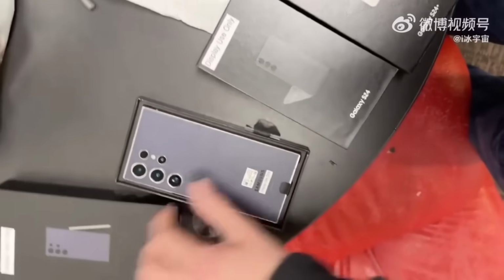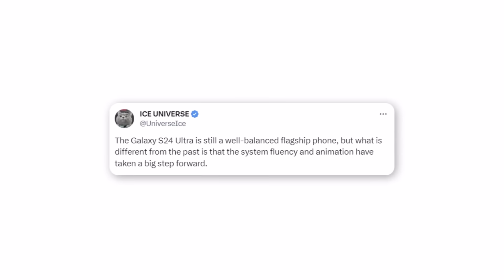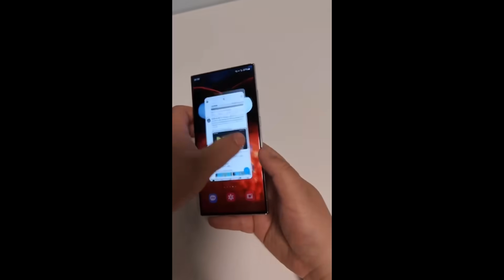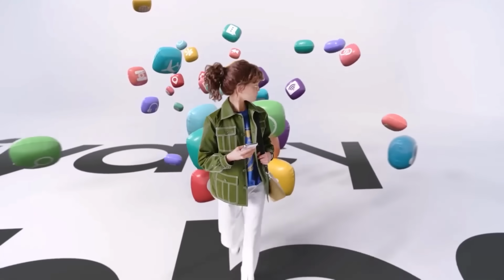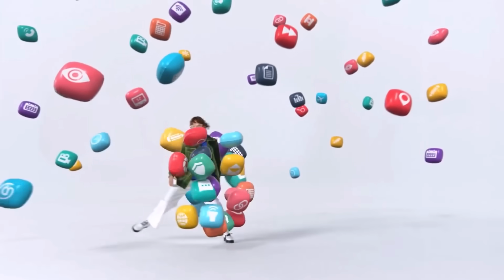Also, there's something important we haven't talked much about, the performance of the S24 Ultra. Ice Universe says Samsung has made a big improvement in how smoothly animations work and the overall performance compared to previous flagship phones. The S24 Ultra has exciting things coming, not just with camera upgrades, but also in giving users an overall better experience, setting a new standard for top-end phones from Samsung.